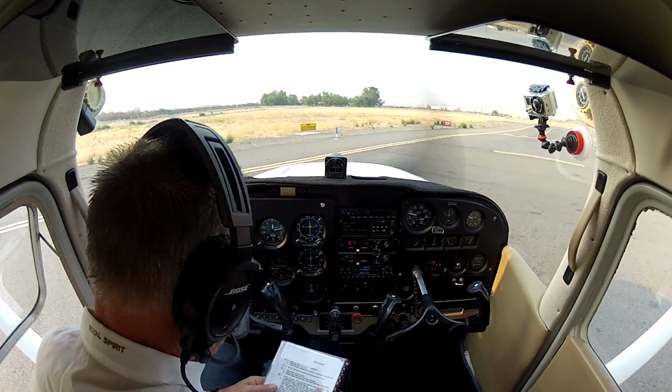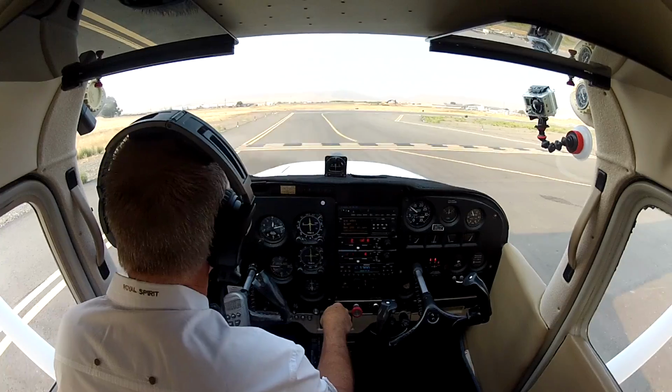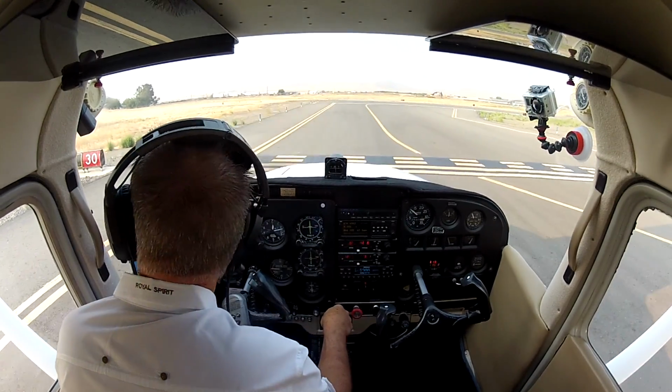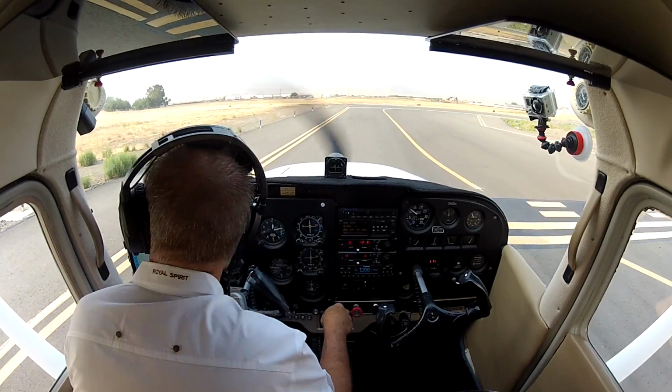So we got our checklist and pre-flight. Tracy traffic, white Cessna is going to be taking active 30. We are going to do a straight out departure, Tracy traffic.